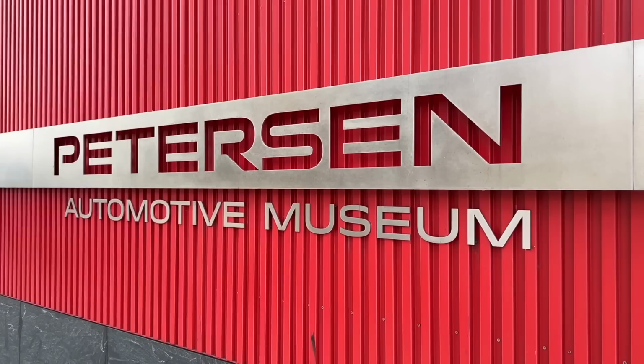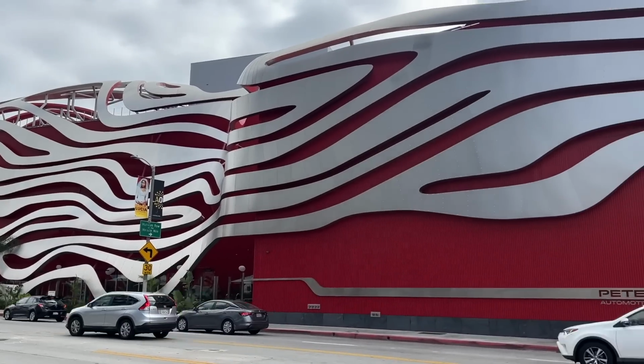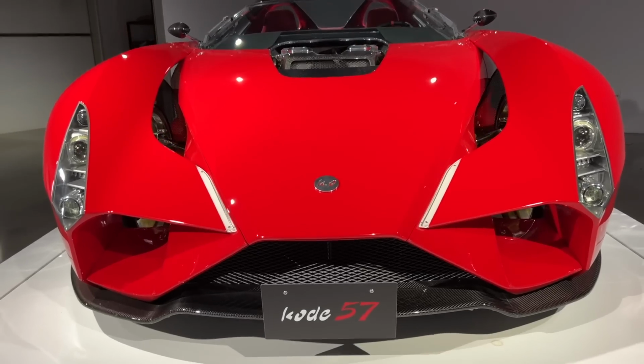Today we are getting a sneak peek of the Peterson Museum's incredible new Hypercar exhibit. If you haven't been to the Peterson, it's one of the most impressive automotive collections in the world. Everything from movie cars to classics to new impressive hypercars.